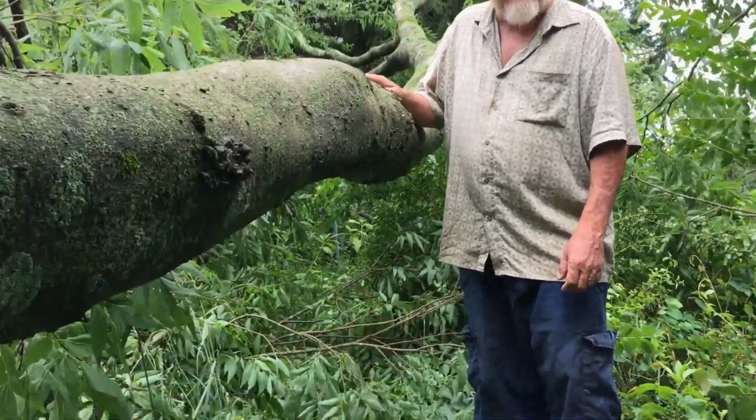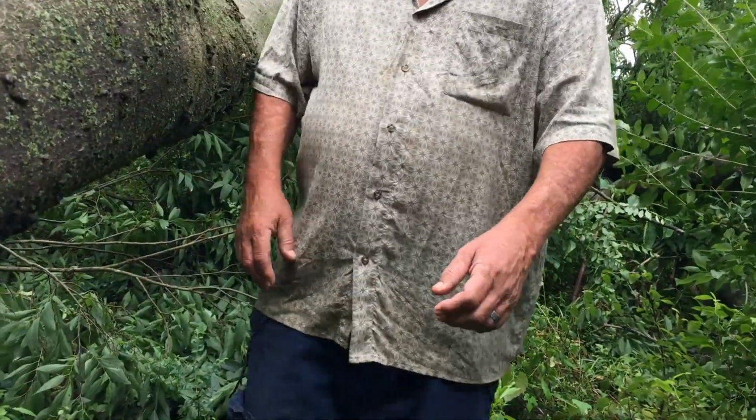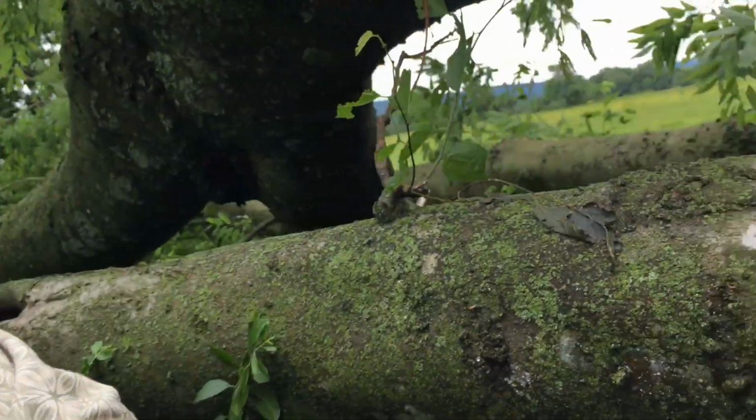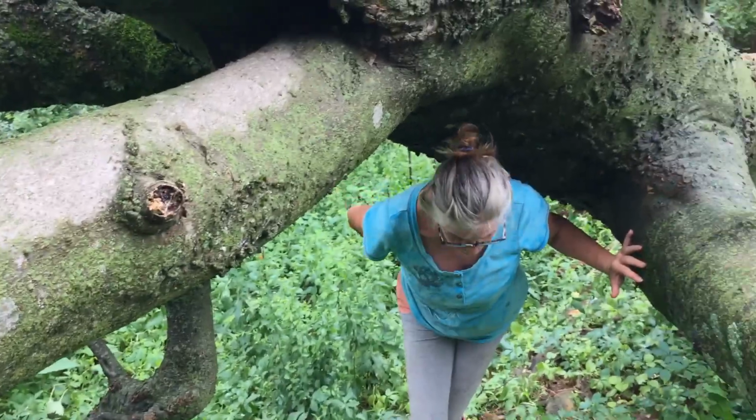Dang, this tree's huge. Oh, my Lord. Here, we never would have seen this part of the tree. Take it and have me come in through here. Okay. Are you still on? Yes, I think. Check it again. Yeah, it's on.